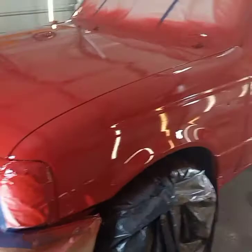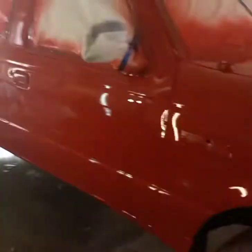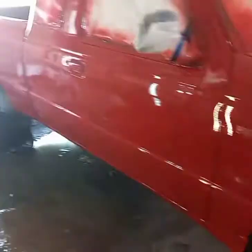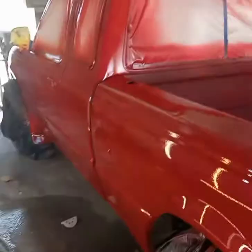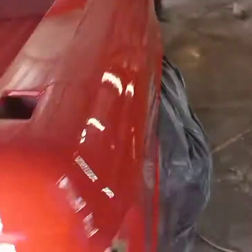Okay, y'all, finished product. Got the last coat of clear on. Looking really, really good. So far, I've walked around and haven't seen any runs anywhere. I've been searching and searching, and I just don't see any. Thank God for that. We ain't got no runs. With this heat and putting on this much clear, everything worked out. I don't see a one.